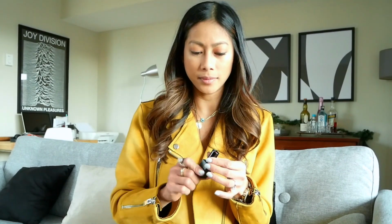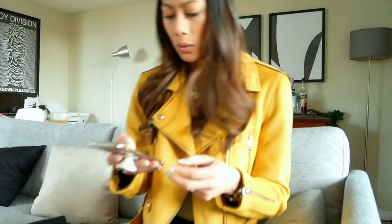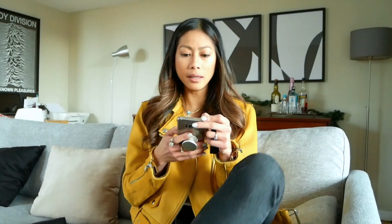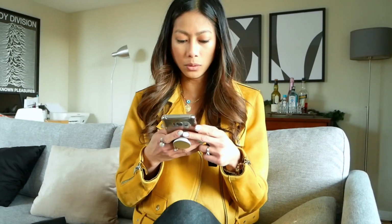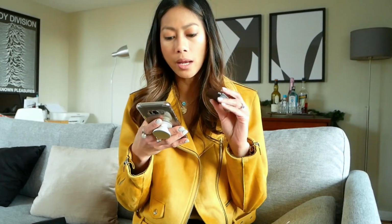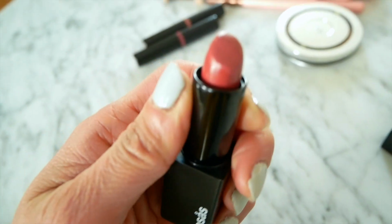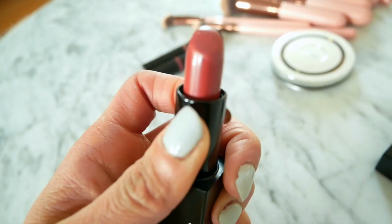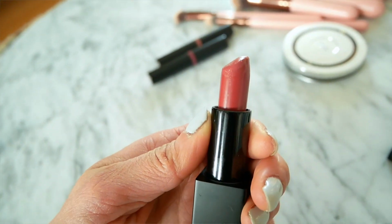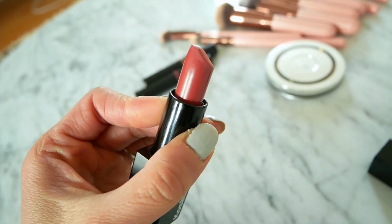Let me just confirm that on my phone. My phone is charging, so I'm out of touch, but I'll get it. So Kosas Undone. It says it's a warm tone pinkish brown lipstick. Yes, but on my lips it doesn't look like that. So just to give you an idea, I will wear it. I don't have anything on my lips right now.